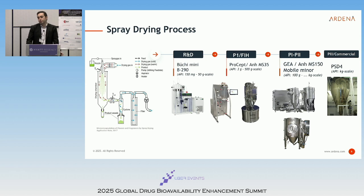Now, spray dryer can run in either open loop mode or closed loop, where the gas basically recirculates in the system, and it goes through a condenser to remove the solvent. At different stages of development, there are different types of equipment. For example, for early stage formulation development or screening, a Buchi is a common one, capable of handling a few grams to maybe tens of grams.